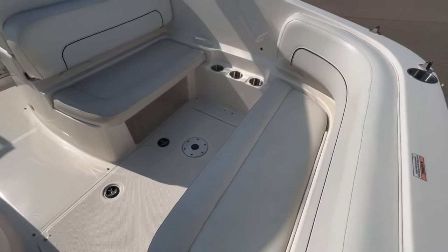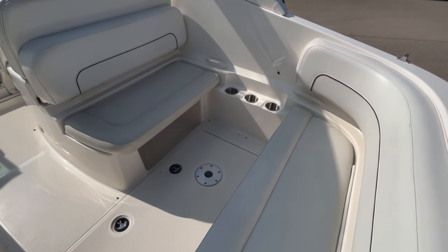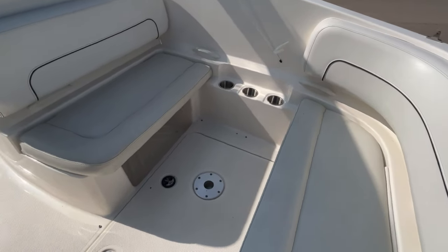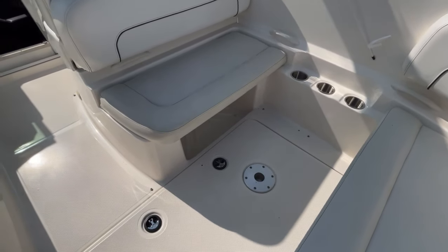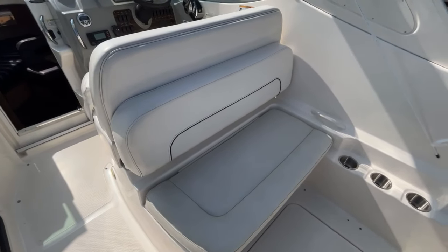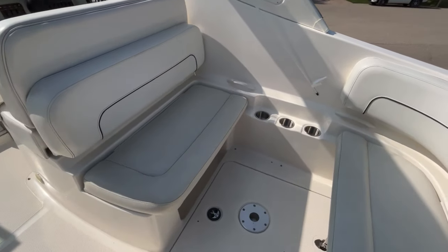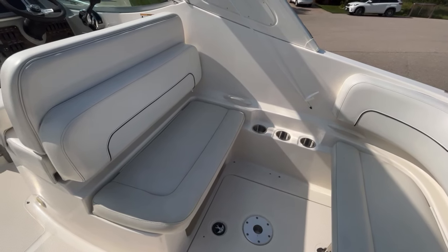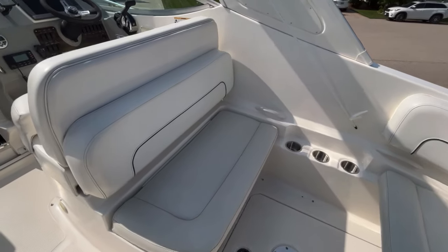Now there is a separate table for this area with its own pedestal. There is nice storage underneath the seat here for an additional cooler. Now the engines are obviously located underneath the cockpit at the back here, and it's a 350 Mag MerCruiser with dual prop Bravo 3 outdrive.